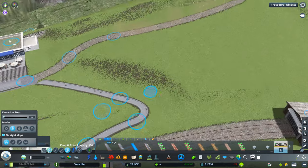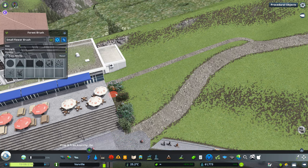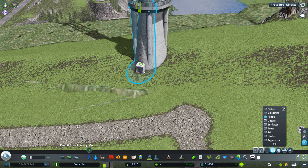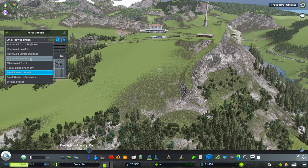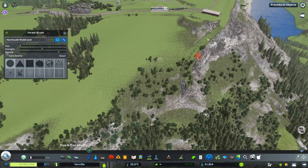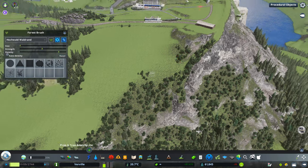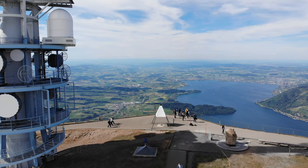Up here we also have lots and lots of hiking paths. You can imagine it's really nice to go for a hike up here. Only downside in game here was that the gravel path and just path in general are very wide. It's kind of hard building anything on steep, tricky terrain in this game here.